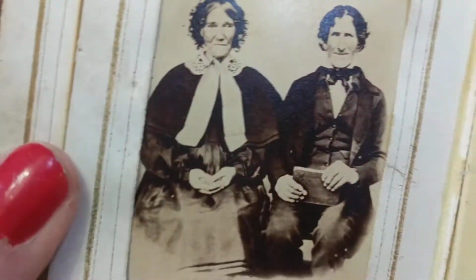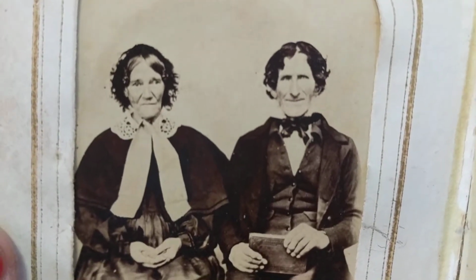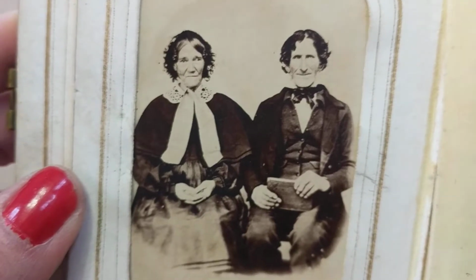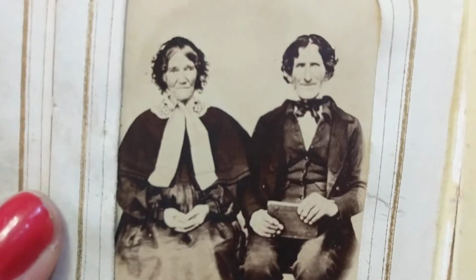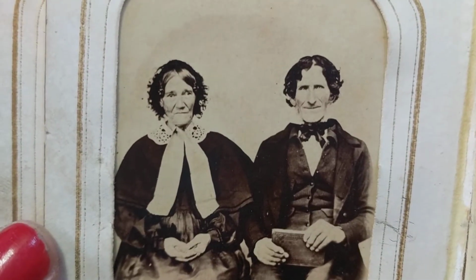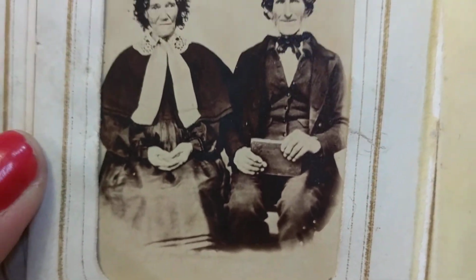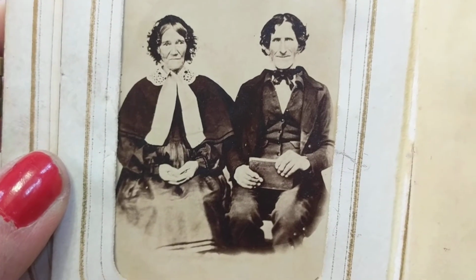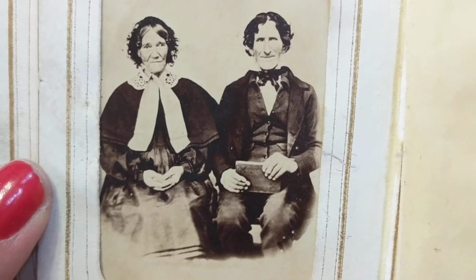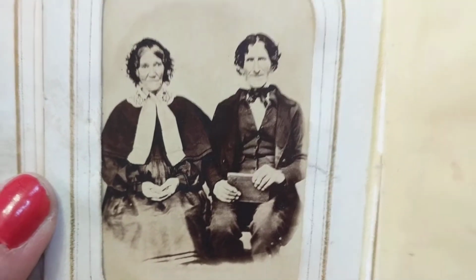And last but not least, we have two people. Actually, the guy looked like a lady for a moment. We have a gentleman and his wife. And this is, again, definitely Civil War era or just after the Civil War. And it's a neat photograph. He's holding a book. It could be a Bible. And when people held books, it either showed that they were churchgoers, or somebody was involved in the church, like a reverend, or it meant knowledge, that they knew how to read, and it showed that they were educated.